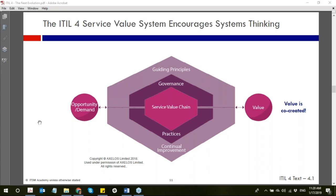So the components of this service value system include guiding principles. Now, guiding principles were introduced in ITIL Practitioner. So we saw a little bit of a sneak peek into ITIL 4 with the ITIL Practitioner publication, which is and will continue to be an invaluable tool that we can use going forward. Think of it as a good tool that's in your toolkit for making the transition from 3 to 4.